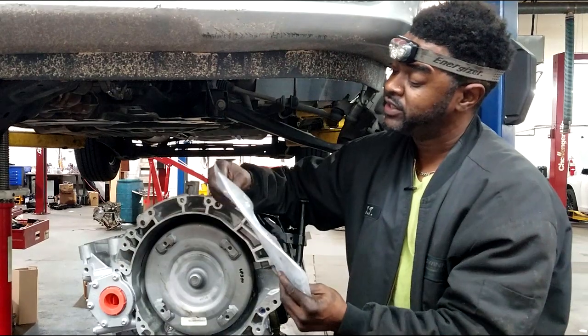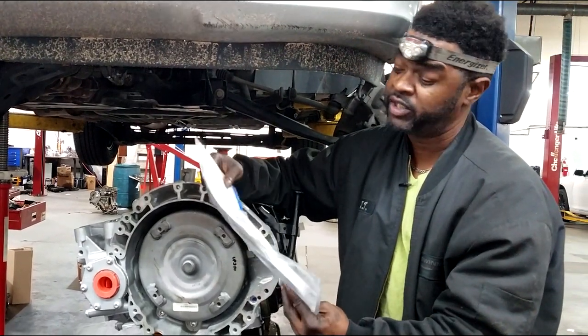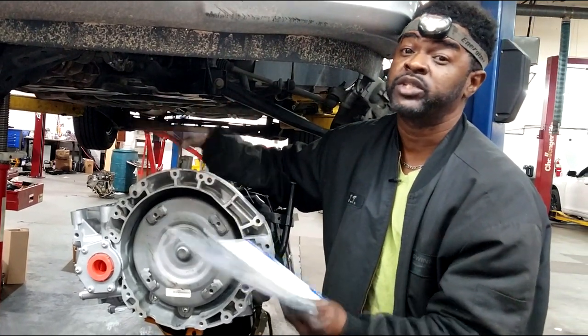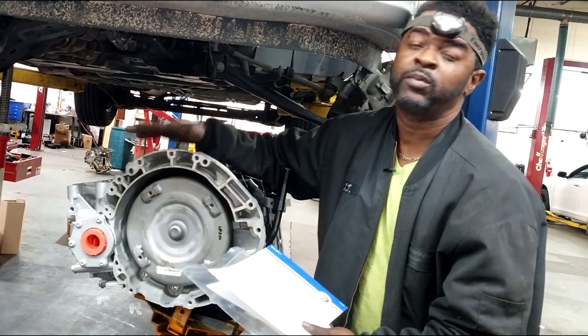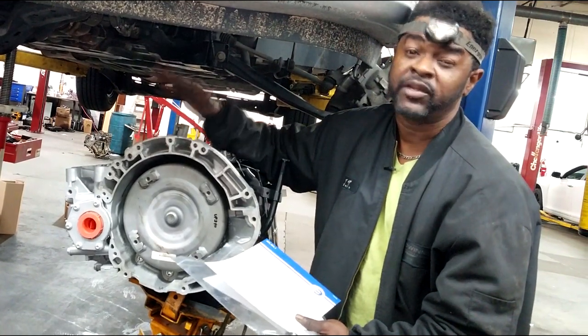That's one of the questions that I will have to fill out and verify that I did when I installed this transmission. I'm going to have to check this box stating that I verified that all the updates were done on it. Sometimes updates will prevent trans problems because it's a shift improvement update. Again, all the 62TE transmissions in the minivan have an update.